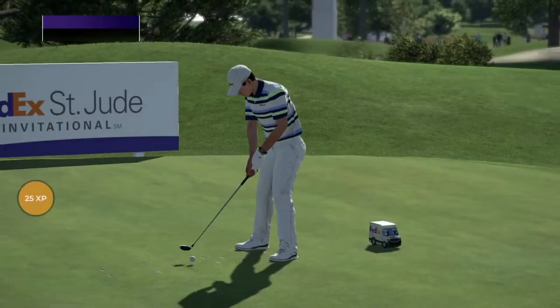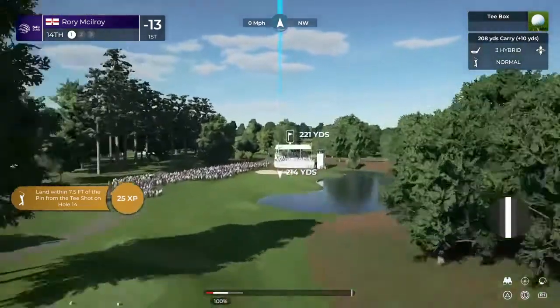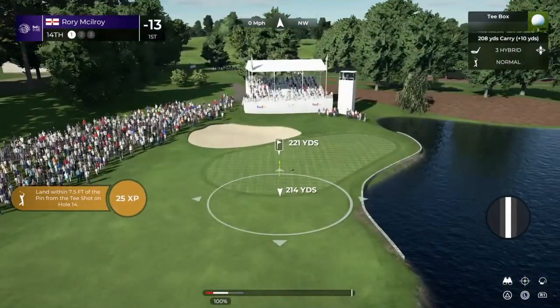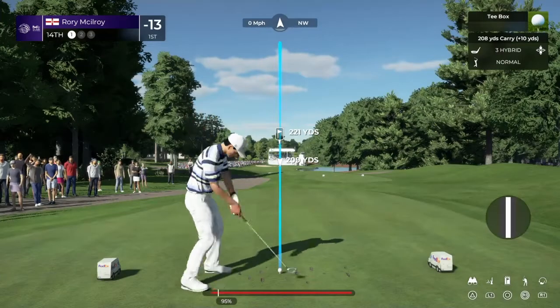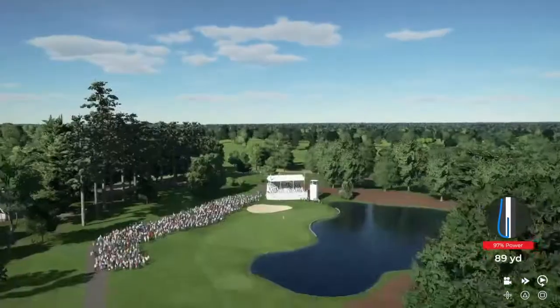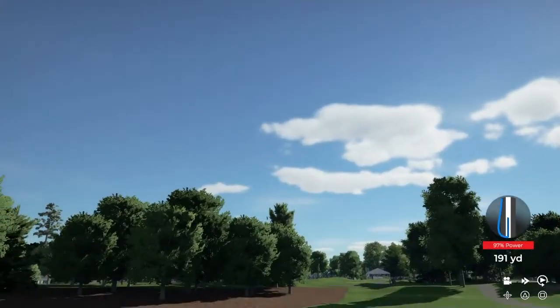The 14th at TPC Southwind is one of their signature holes. The par 3 that plays downhill considerably long, around 240 yards, is hit over a big body of water to the right. Fortune favours the brave here. If you need a birdie, go flag hunting. Otherwise, lay up to around 20 feet left.